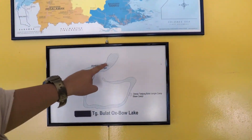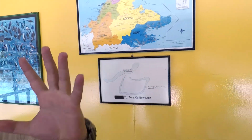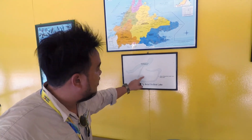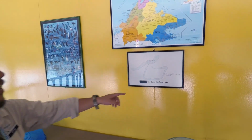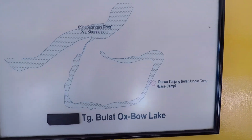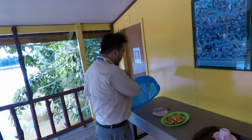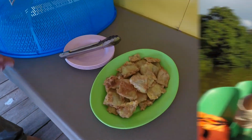Shortcut just now. This is the main Kinabatangan River, and this is the small river. So we are in the Oxbow Lake. Surrounding this Oxbow Lake and in the middle is all rainforest. Here we are. We have coffee and tea, drinking water, and then like I said, what we have today is sweet potato crisps. Please have a try.